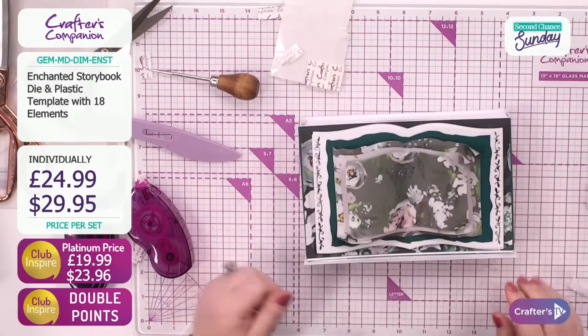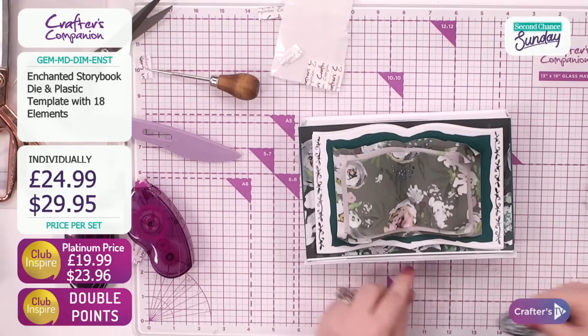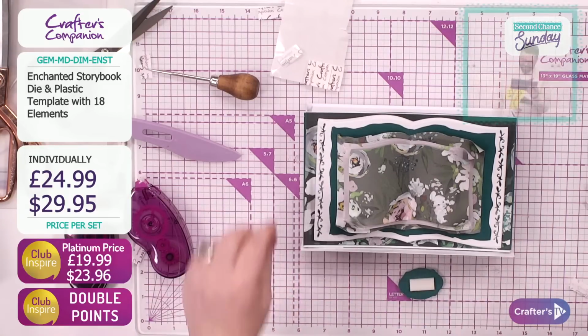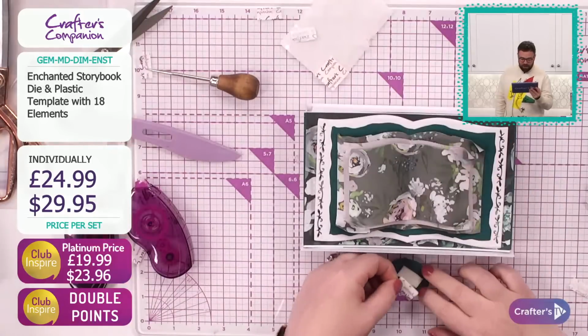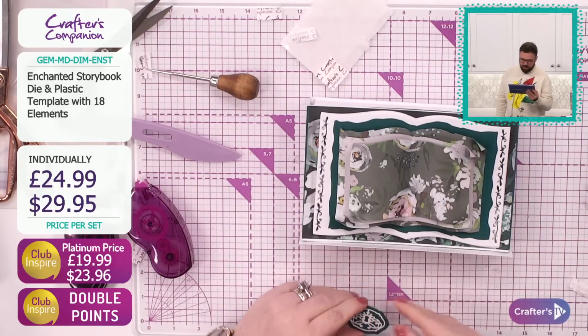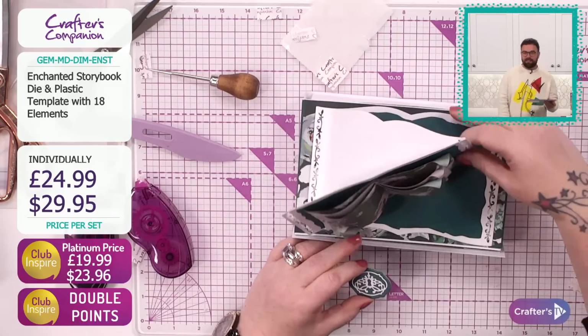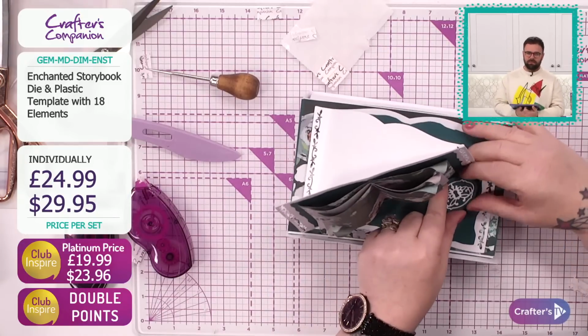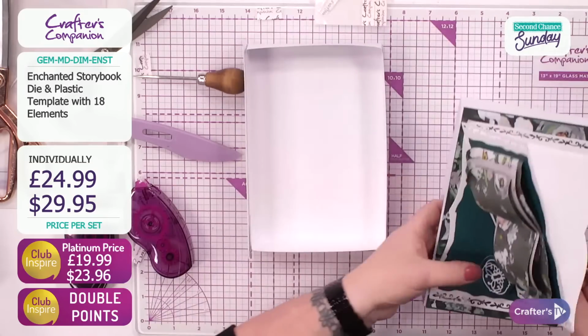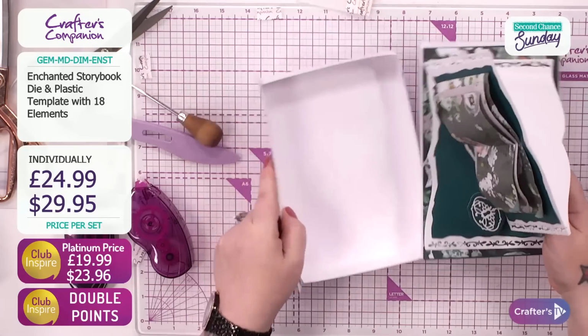Oh, Lorraine P. on YouTube says, I love that. I'm in the process of making my second one, Joe. Pammy says, I love this set. I'm working on making one into a set of drawers with the Vintage Diaries collection, but I keep getting distracted. I'm sure you'll get there in the end. It's very easy to get distracted, especially if you've got lots of exciting stuff in your craft room.